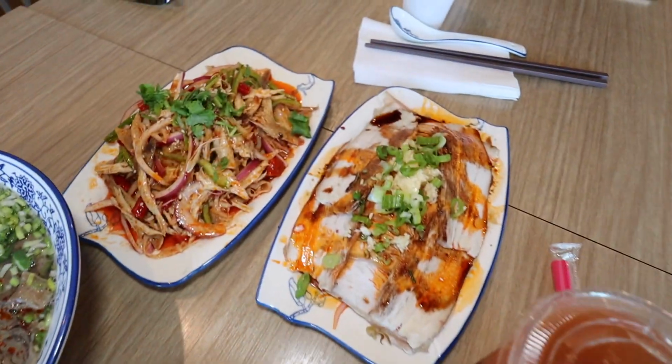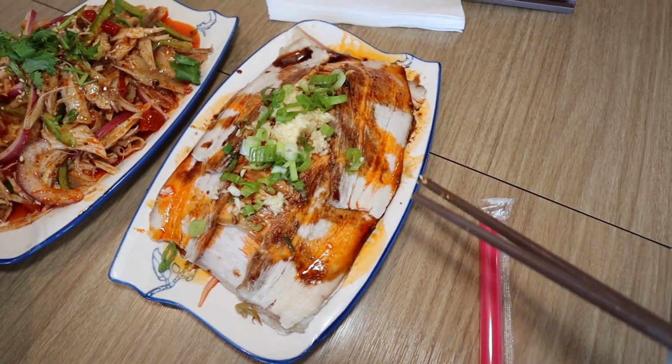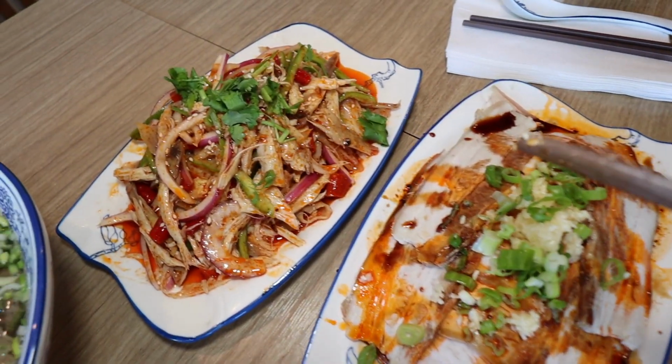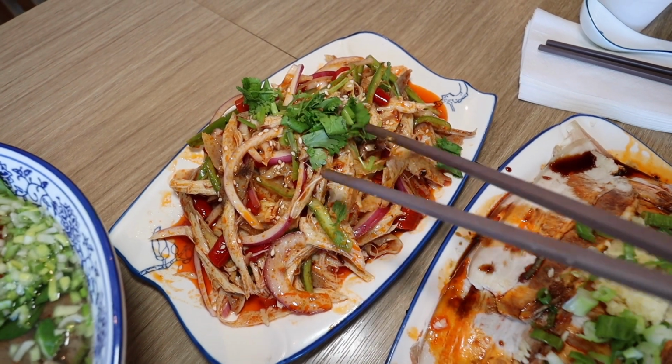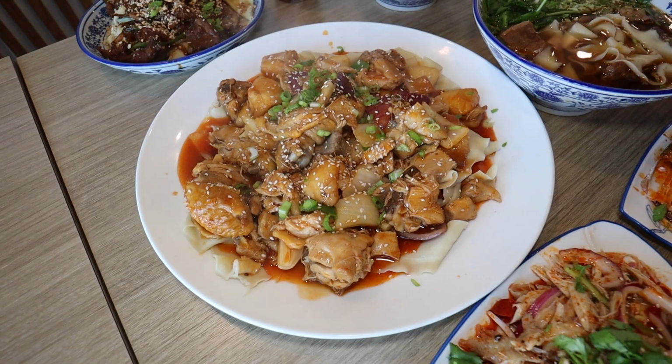Then we have two cold appetizers. So this right here, this is the pork belly in a bunch of chili oil. And then we have the pepper chicken. So this is like shredded chicken with lots of onions and greens, and it's supposed to taste extremely peppery, which I love.